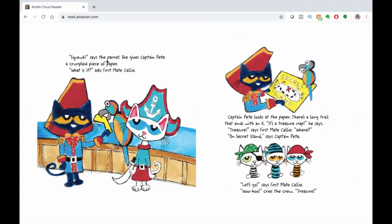Squawk, says the parrot. She gives Captain Pete a crumpled piece of paper. What is it? Asks First Mate Callie. Captain Pete looks at the paper. There's a long trail that ends with an X. It's a treasure map, he says. Treasure? Says First Mate Callie. Where? On Secret Island, says Captain Pete. Let's go, says First Mate Callie. Woohoo! Cries the crew. Treasure!